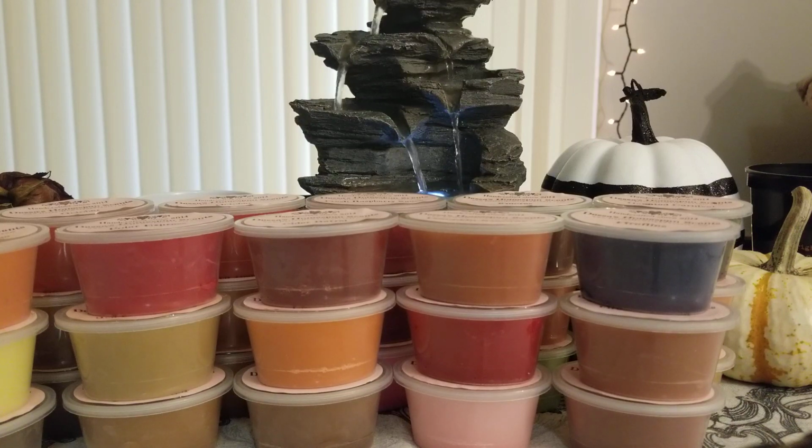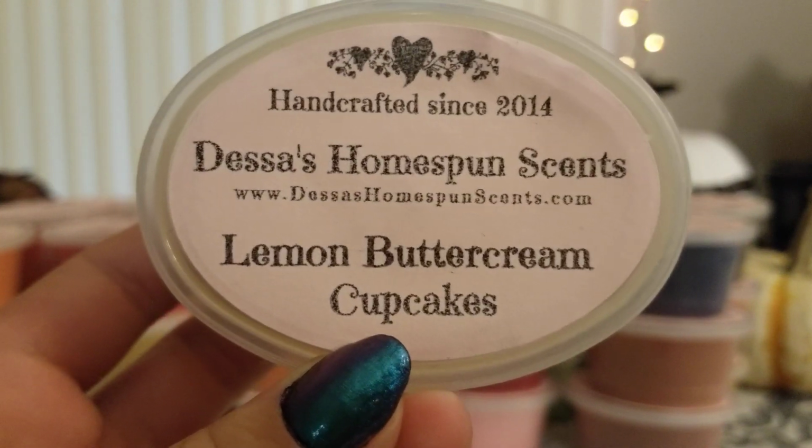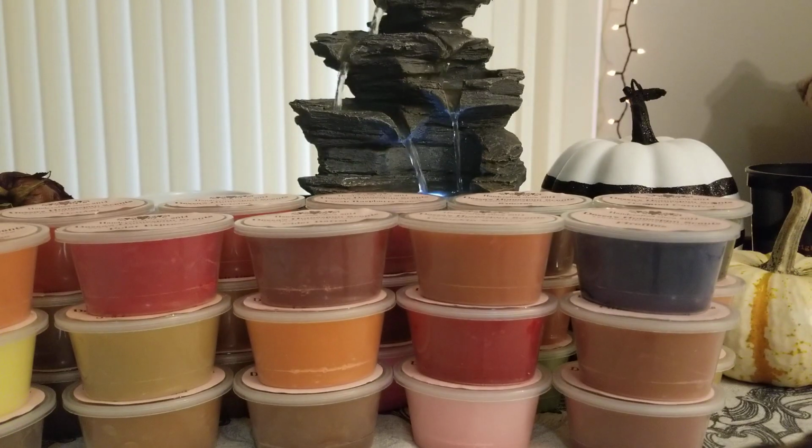All right, almost done with the scent shots. I got lemon buttercream cupcakes. And I did get quite a few lemon scents in my last order. I didn't get this one. There was one that I wasn't crazy about, but I don't remember what it was. I ended up putting it in my D-stash box. But this one is amazing. I really like this one. It is creamy. It's like a lemon cheesecake scent. That's what it reminds me of. It's a little bit more of a tart lemon cheesecake.